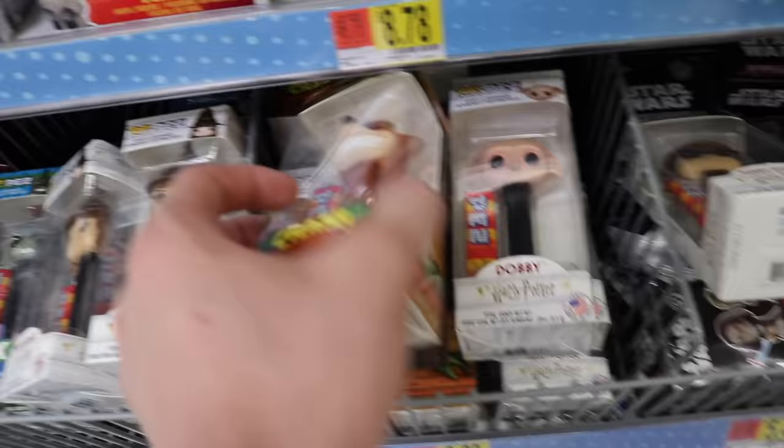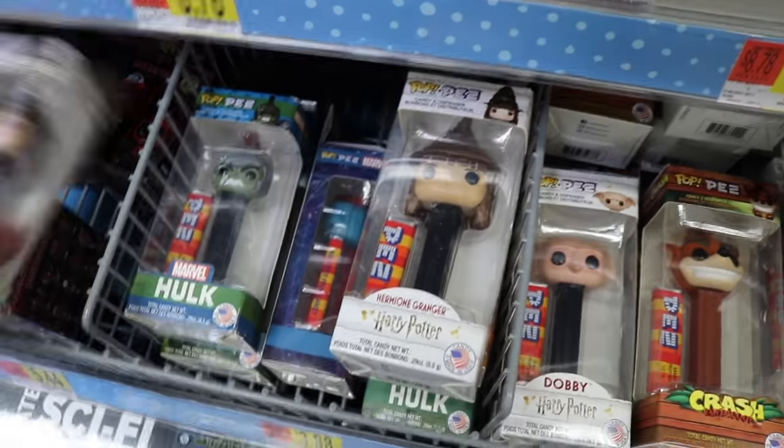They do have some other Pez down here, actually. The Harry Potter ones are nice. There's a Chase Hulk one as well. I'm sure it's gone by now. It's always good to check just in case, but yeah, I don't see anything. Also, I don't see the Overwatch section or the pop, so I'm guessing they haven't got that in yet. So anyways, let's keep looking around.